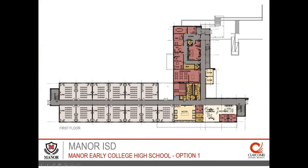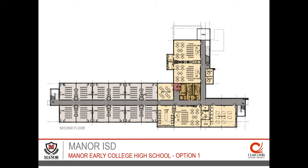A larger view of that, so you can see some of the spaces. Again, front entry here, administration, office area here, and then all of this would be the student area, the student commons area, and some of the specialty classrooms. On the second floor, there are more classrooms, and then some science labs, a computer lab, and some other areas up here. And there's another restroom bank upstairs as well.